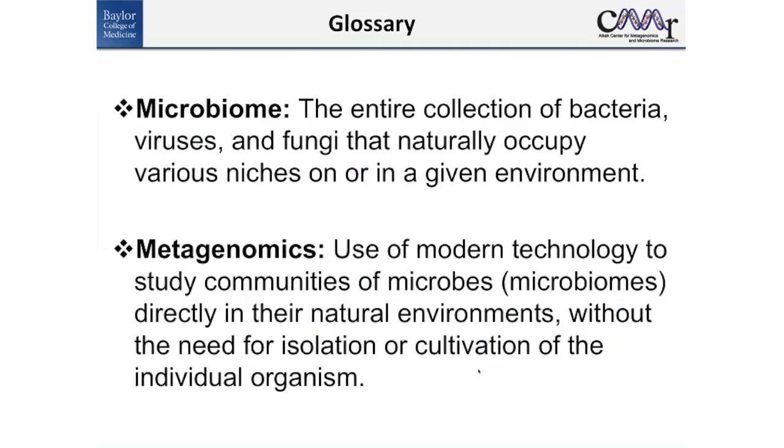So I'd like to define a few terms for those folks that aren't familiar with this area of research. The microbiome is the entire collection of bacteria, viruses, and fungi that naturally occupy various niches on or in a given environment. And metagenomics is the use of modern technology, in our case, next-generation sequencing, to study communities of microbes directly in their natural environments without the need for isolation or cultivation of the individual organisms, which really has catapulted this area of research.